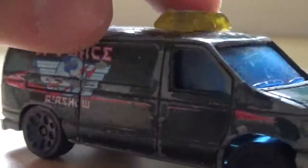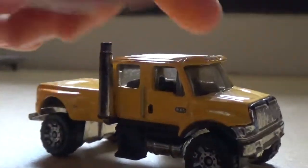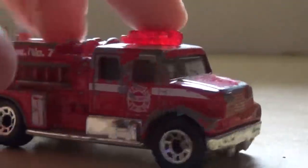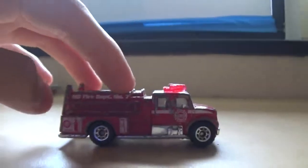Next one we have a Ford panel van in an air show scheme. So that's pretty cool. This one's pretty nice. Metal body, separate light bar. Next we have an International CXT in just yellow. Looks good. Next we have an International pumper truck. It's got some crust on the sides there. I'm gonna end up washing that off. But a nice vector light bar and the old industrial wheels.